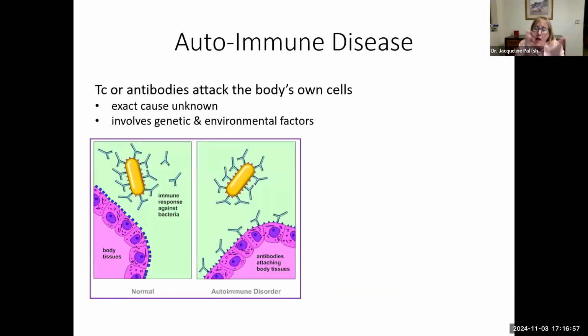All right. Another example, autoimmune disease. We've mentioned autoimmune diseases already in this course. So in autoimmune diseases, antibodies or cytotoxic T cells with the perforin and the granzymes are going to attack the body's own cells. So in this case, I have an example of antibodies. Okay, and it's normal for antibodies to be on bacteria, but here we have antibodies attaching the body's tissue. And in fact, this is a picture of thyroid with the colloid in the middle. And here's antibodies attaching the follicular cells.